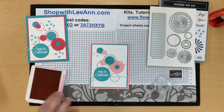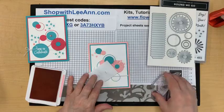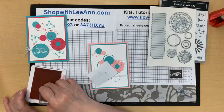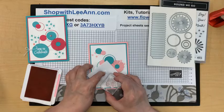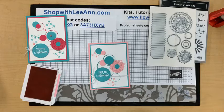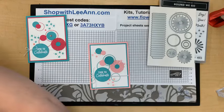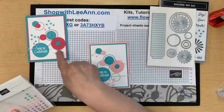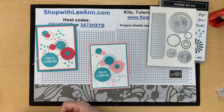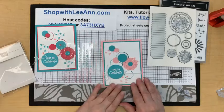I'm going to try, I have a little piece of scrap paper here just to cover this up. I'm going to try stamping this. There, I like that better. Okay, it got covered up. Didn't like it.